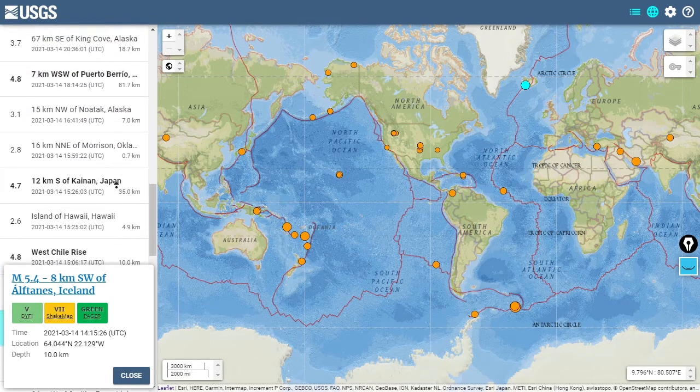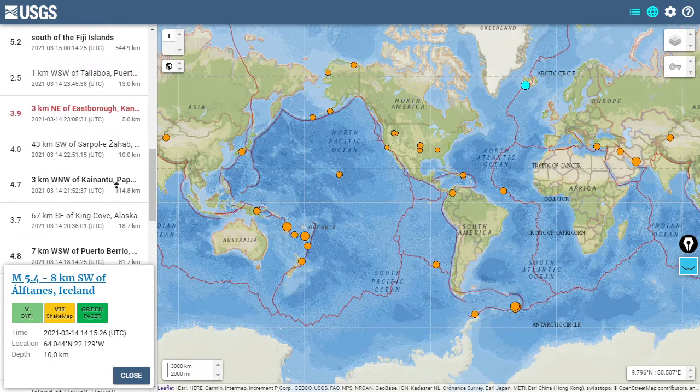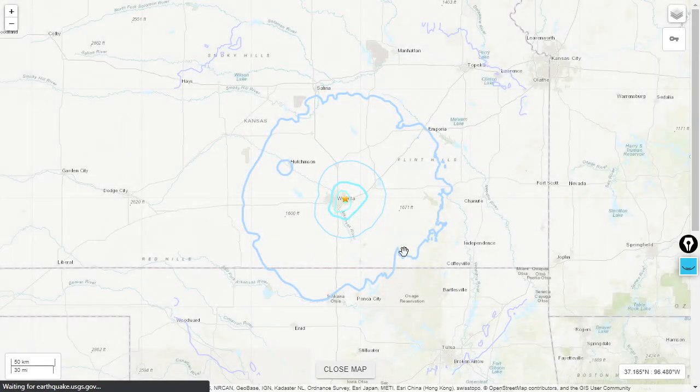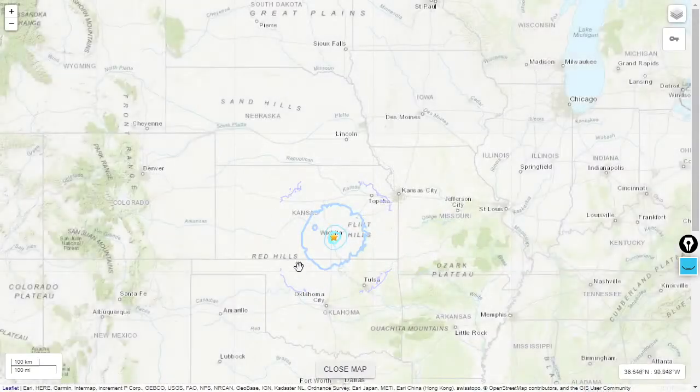And just continuing up the list here, that was actually one of the largest quakes of the past 24 there. We saw a couple quakes in Kansas, a 3.4 and a 3.9. Leave us a comment if you felt that earthquake. A 3.9 in Kansas. We'll just show the location of that real quick. And there's a location right in Wichita. So if you felt that quake, leave us a comment.